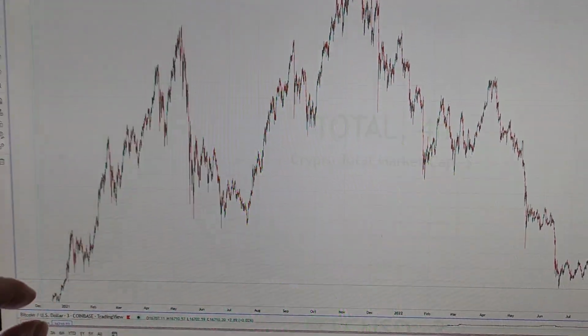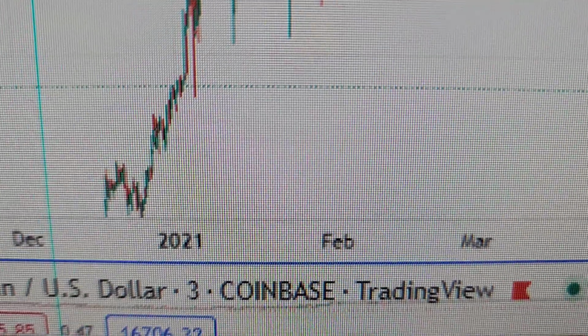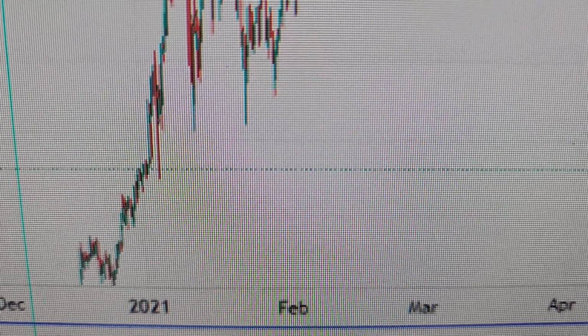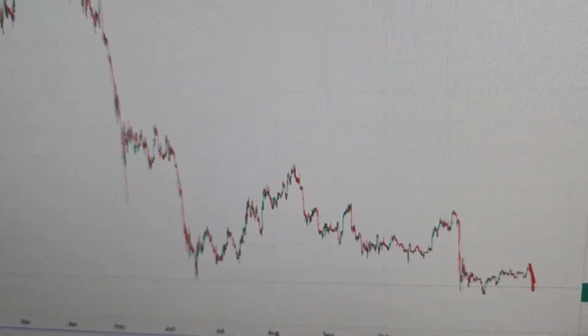On the far side, there's really nothing there. Most of the support was up here, and now we're already underneath that. So there's nothing on the really far side, which would be January 2021, so about 2 years ago. 2 years ago, there was nothing. All we have right now is this to concern ourselves with.